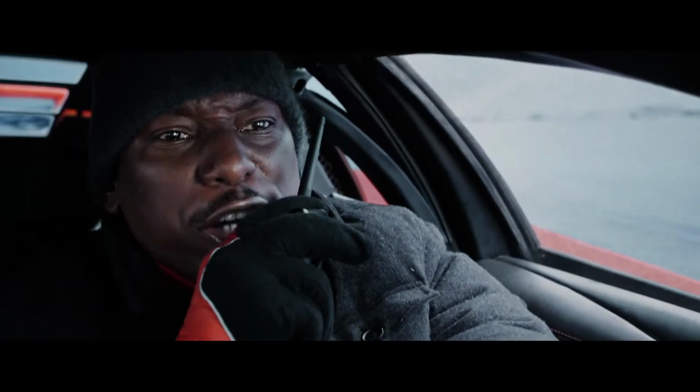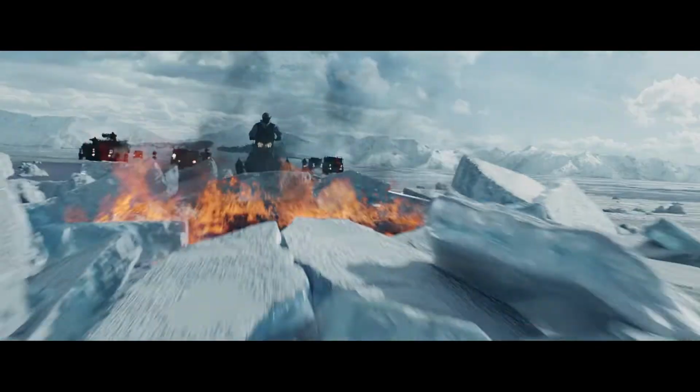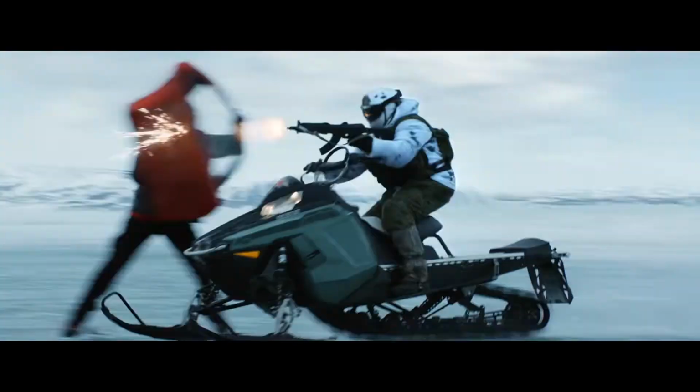The writers and the director just felt that Roman should have a car that is just really out of place, just the wrong car for the environment.